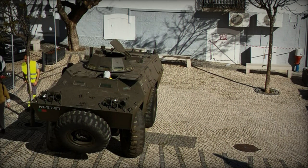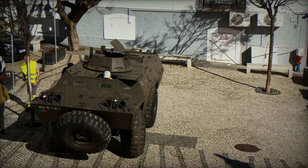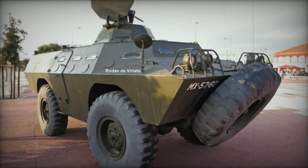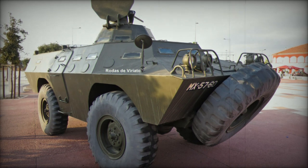The V-200 has an 11-man capacity. There are numerous firing ports provided for the troops. Occupants enter and leave the vehicle via side or rear doors or roof hatches. Engine is located at the rear of the hull.